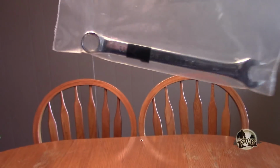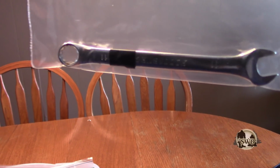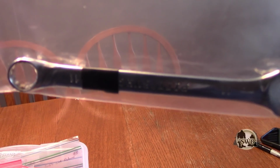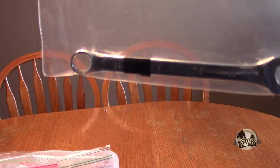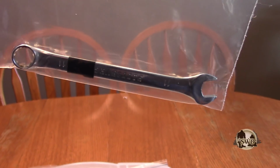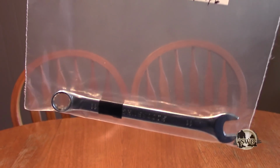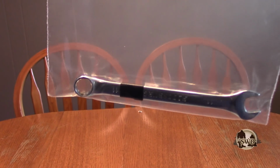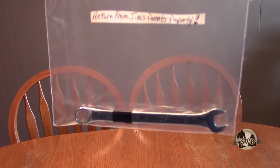This is another monumental moment here. This is a wrench that I took to Jim's parents. I put tape on it, and we hid it there in their woods. They also live at the edge of town, about 4 miles from here. Well, we found it in the grill one day on October 20th, 2017. So that tells us that our Bigfoots go to Jim's parents' property.